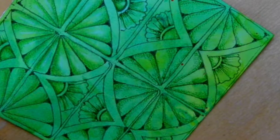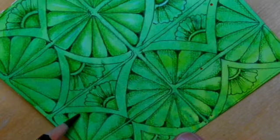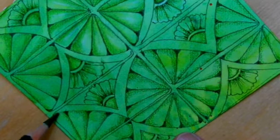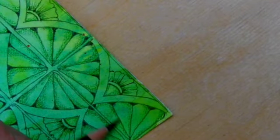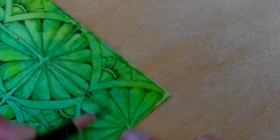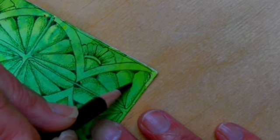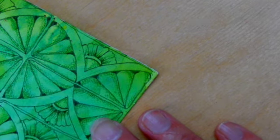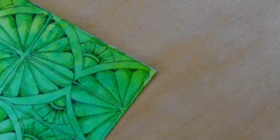It doesn't look like there's much difference on these two colors, but there really is, because when I blend it out, it's going to illuminate the blues in the pine that you don't really see as I'm laying it down. Definitely makes a difference. The other one is more of a permanent green or a grass green. They call it grass green, yeah.